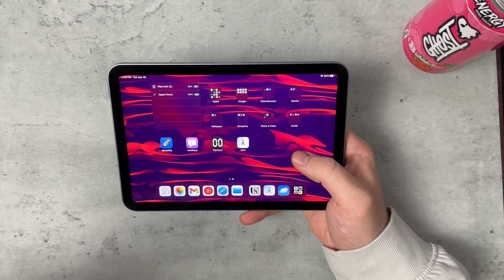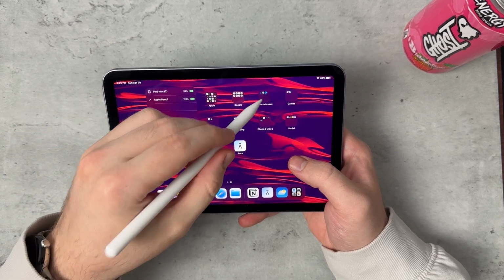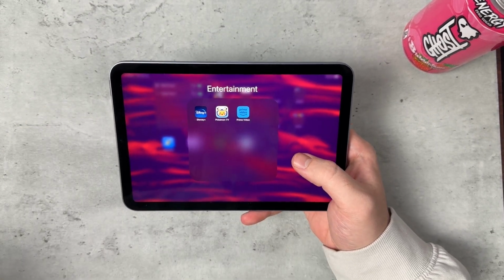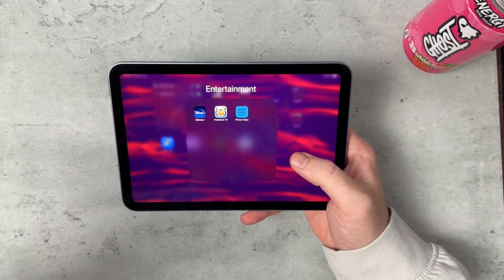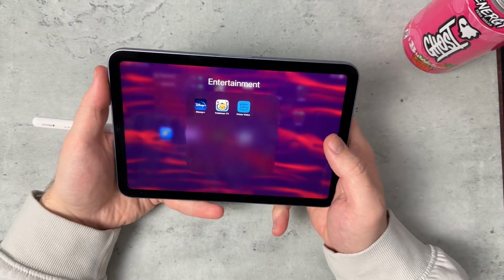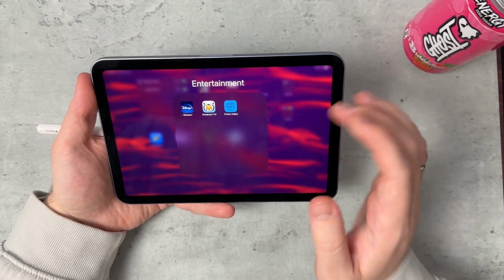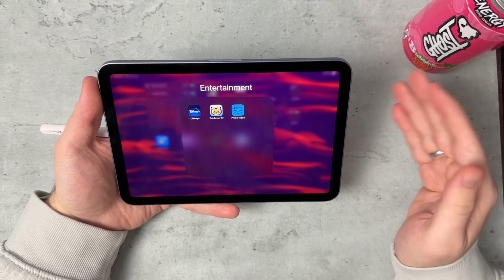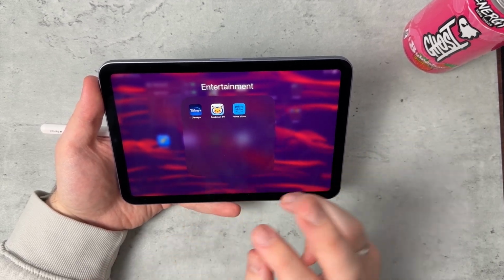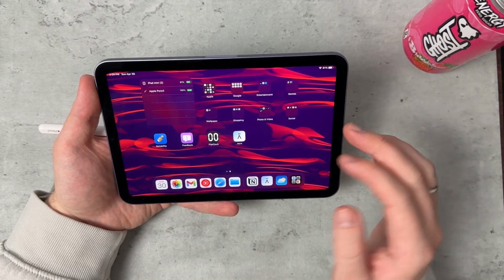Then I have a folder for Google right here. I do have a folder for entertainment: Disney Plus, Pokemon TV, and Amazon Prime. As of right now, I don't have Disney Plus just because I don't have the time to sit down and watch movies extensively. Hopefully when the semester's over and I have more time, I'm going to go ahead and catch up on those Disney movies that have been released on Disney Plus. I have Amazon Prime Video because I already use Amazon Prime itself.